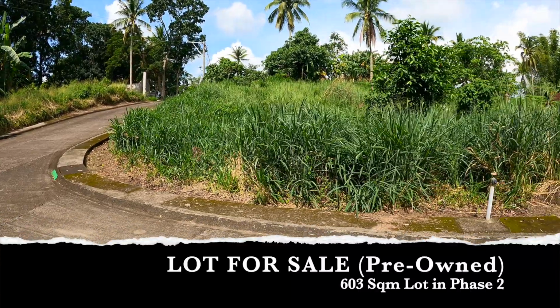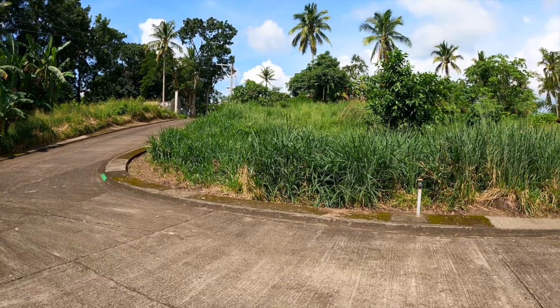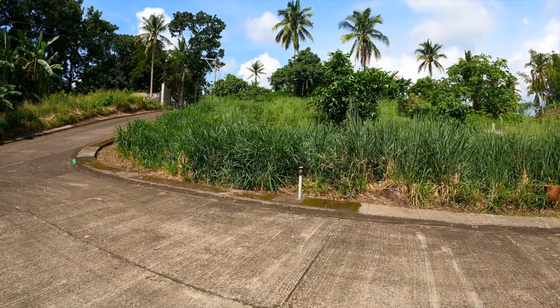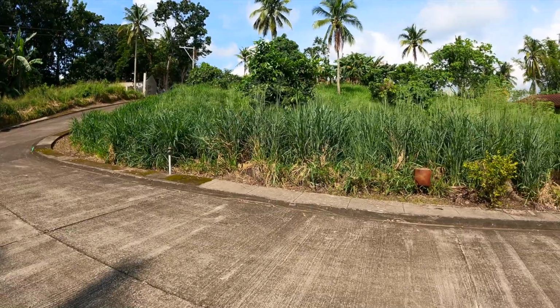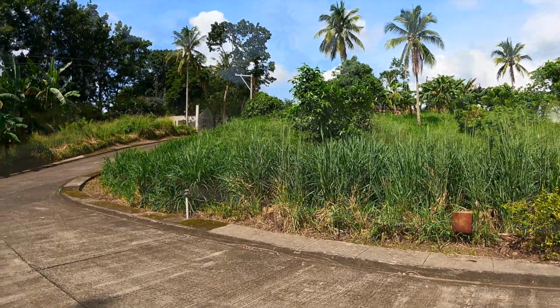If you're interested in getting a lot, it's very difficult to get lots here on block 15. Block 15 has been the first block that pretty much sold out, except for a couple of lots that are difficult to build on. So if you're interested in this, let me know, and I'll put you in contact with the owners or the agent responsible for this lot.